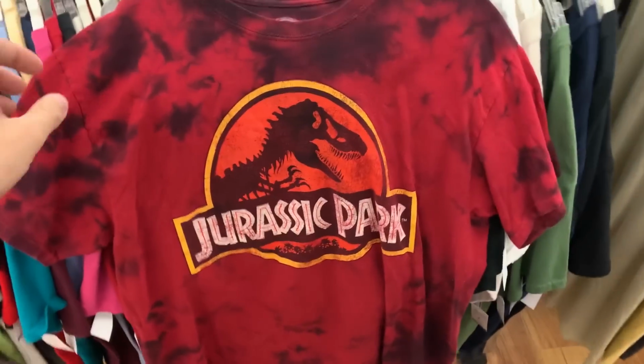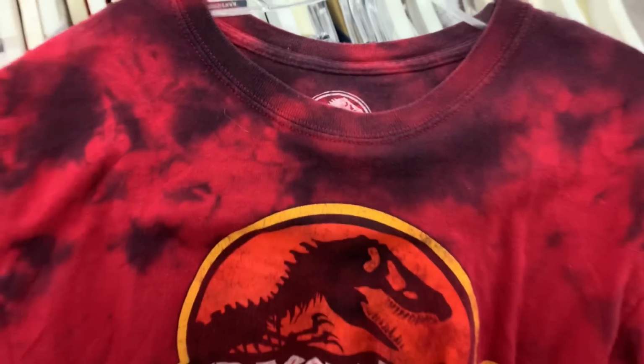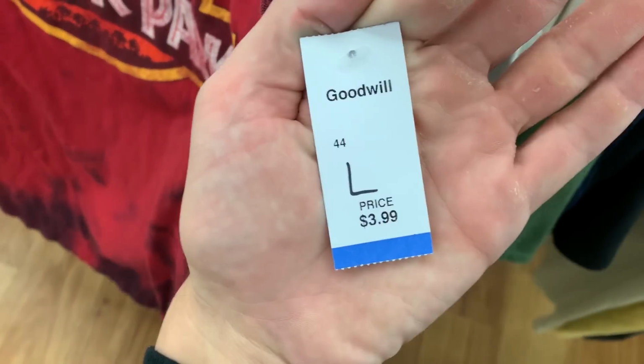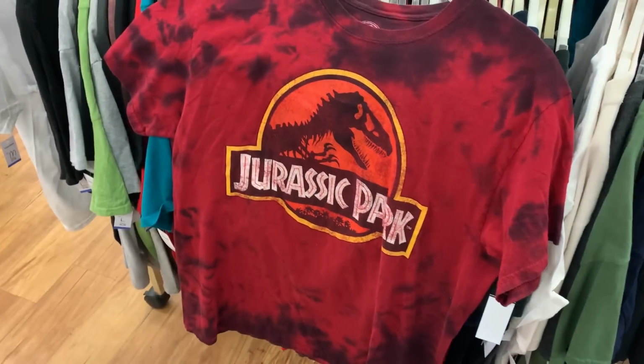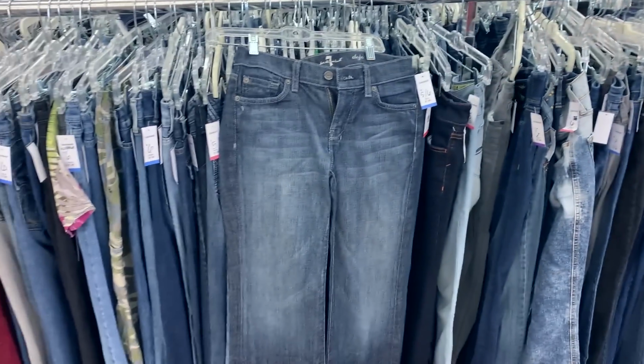Here's a pretty cool one, a Jurassic Park shirt. It's got the tie-dye pattern. You can see it's on a Universal Studios printed tag, but that thing is sweet. I'm not gonna leave that. That'll still sell really easily. $3.99. Jurassic Park has a huge following. We're gonna grab it.